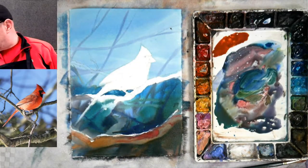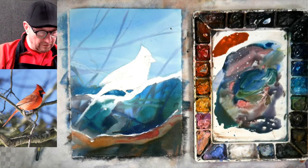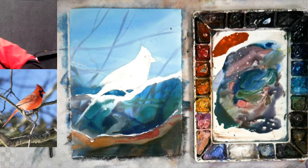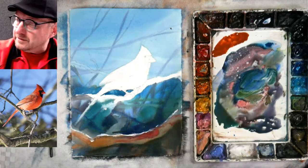And so now I'm just going to take my round brush and do some branches again. Where's my small round? Do I not have a small round? Sorry, I thought I had an old... Oh, here's a round. All right, so my round.